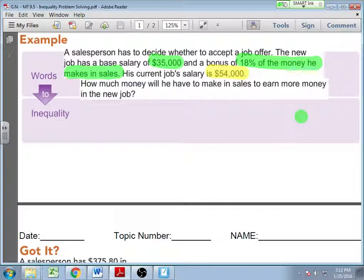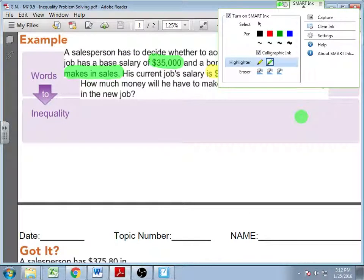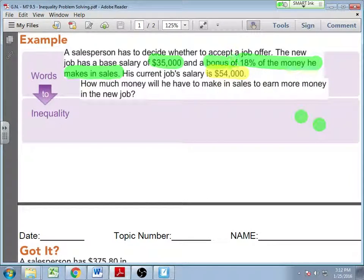Wouldn't the circle bonus though? Because that's telling us what to do. Yeah, if you want to make that green. If I were him, I'll stick with the old one. So, that's not what we're deciding.